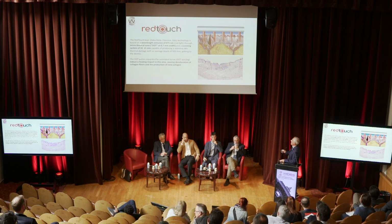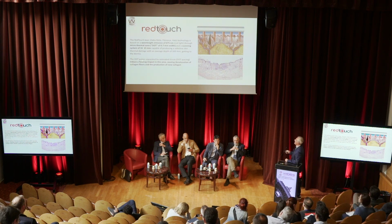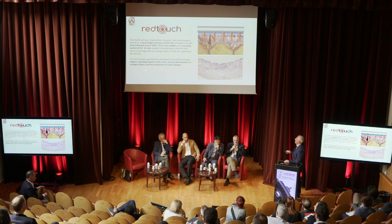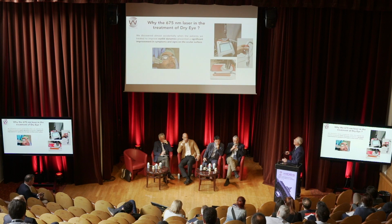The dermal optical thrombolysis is 0.7, and it uses a scanning system of 15 millimeters. The main effect of this laser is that it induces heating in the area and produces a denaturation. This is the special process that has been used in dermoaesthetics. The final effect is a better collagen, and we could obtain more fibers, and that improves the patients. But the question will be, why a laser for the treatment of dry eye patients?